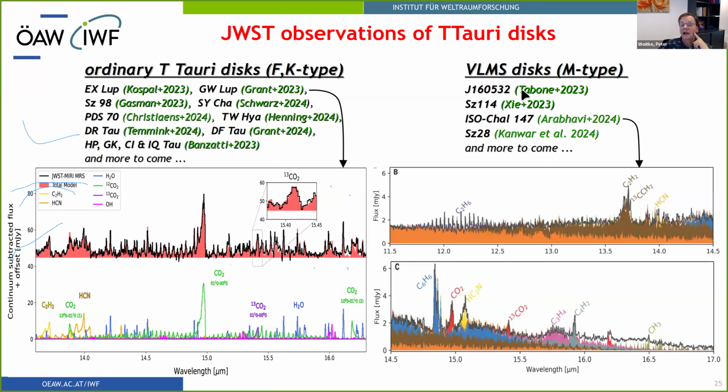But then there's this new class of VLMS disks. These are very low mass star disks, M stars, early M stars. And some of them, or most of them, I would say, are actually showing a very different spectrum, which is kind of breathtaking. They are showing only hydrocarbon molecules. So all these molecules are hydrocarbon molecules. There's a little bit of CO2 though, but for example, no water. So this tells us immediately that we are looking at a completely different chemistry.